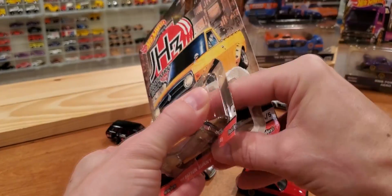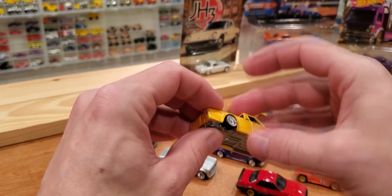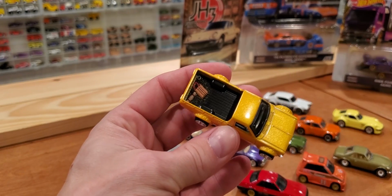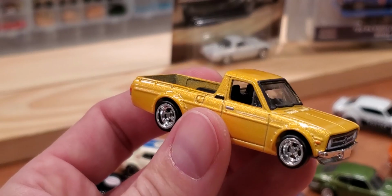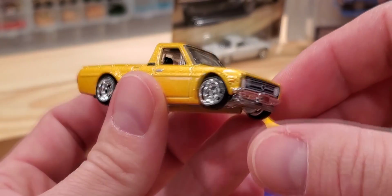Looks absolutely gorgeous. Oh my goodness. That always seems to be happening, doesn't it? This one's got an unpainted base. I think that's the first one we've looked at with an unpainted base. Oh, wow, look at the details in the top. I never even noticed that from being in its package. And all the more reason to get these cars out for full detail analysis.